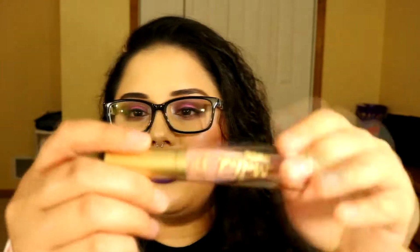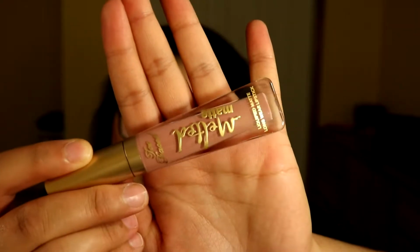So if you're curious, the high-end version of this product that I'm going to be talking about is the Too Faced Melted Matte Liquefied Matte Lipstick in the shade Child Star. And this is a very light nude pink shade. If it'll focus for me so you guys can see. There we go. That is what that one looks like.